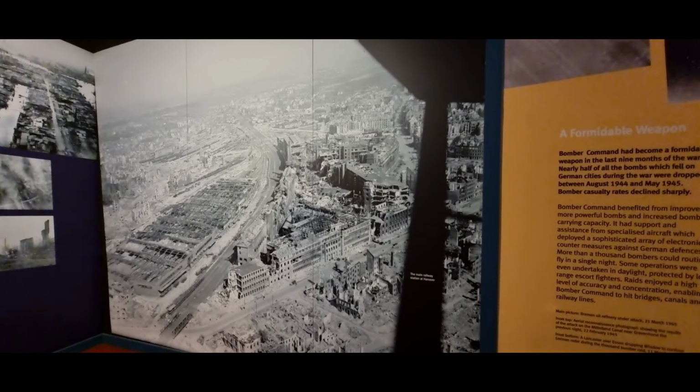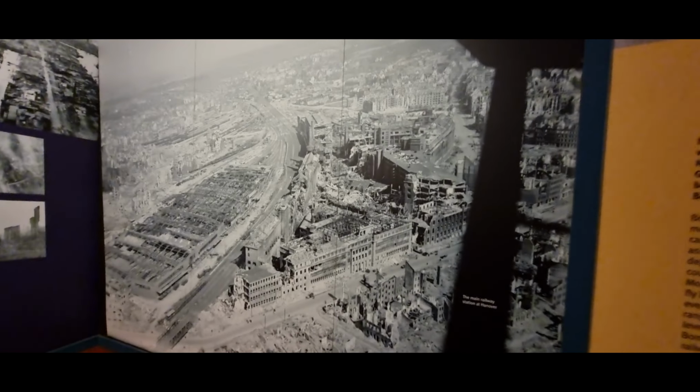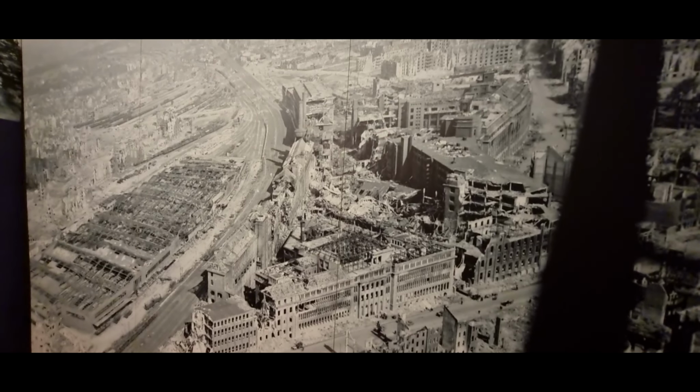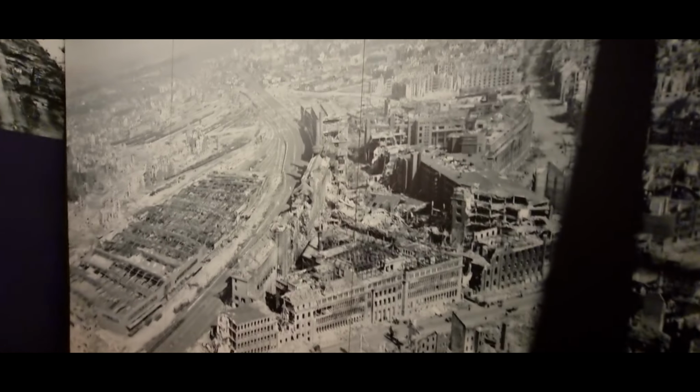This is the main railway station in Hanover after a bombing raid. Where were you then, Caroline? Were you in the middle of the station? Caroline actually looking at this picture with great interest as she worked at the hospital in Hanover.